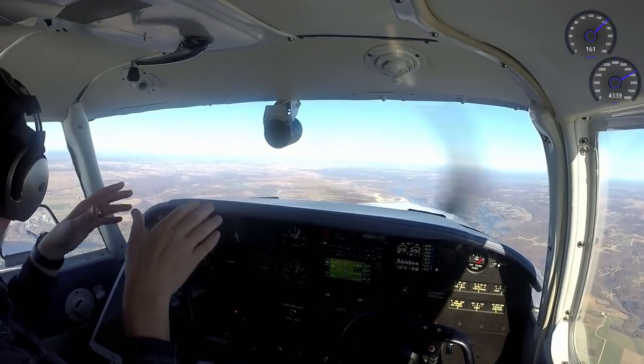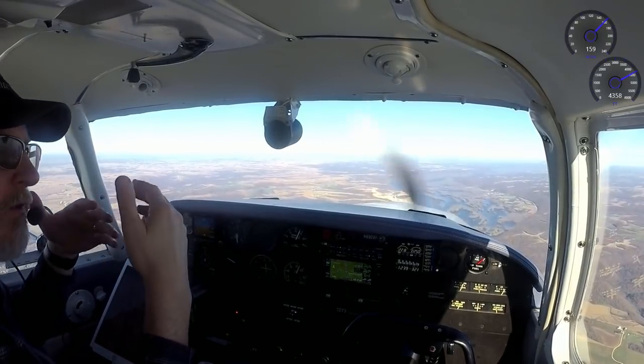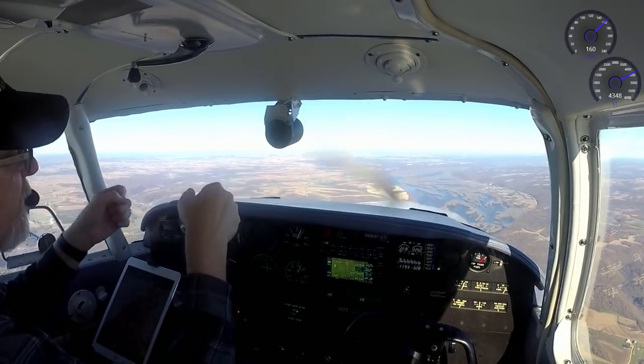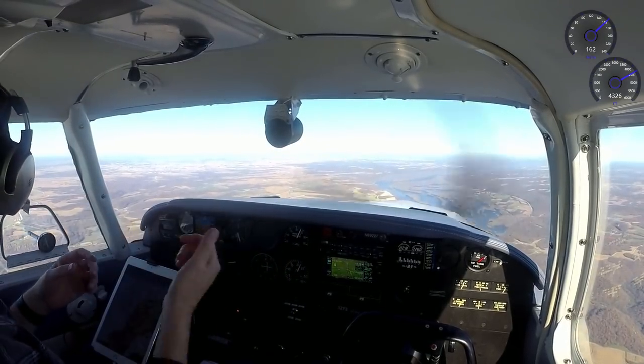And a pilot will increase the angle of attack in a turn to generate more lift. Now, when you do that, you also generate G-forces. And you'll feel that in a car. When you go around a corner, it'll push you. Like if you make a right-hand turn, it'll push you to the left side of the car. Make a left-hand turn, it pushes you to the right side of the car.